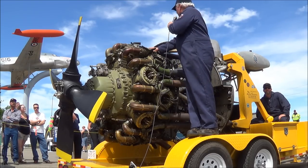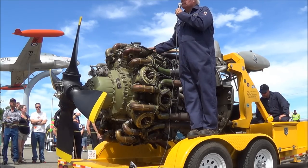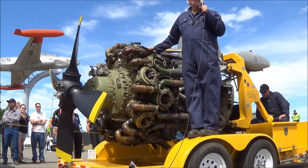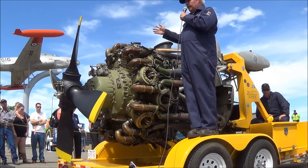We found a Halifax bomber of the Royal Canadian Air Force off of the coast of Sweden. We're gonna be lifting up the Halifax and bringing it here so we can piece together a Halifax as the tribute. The 1-2 punch of Bomber Command is Lanc and Halifax.